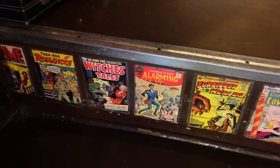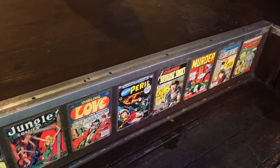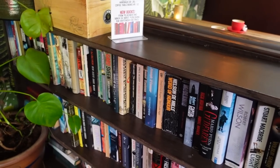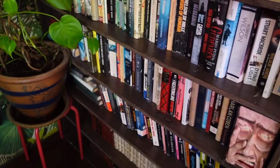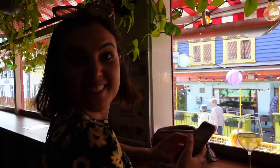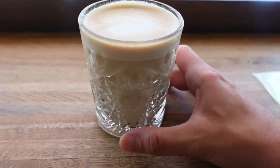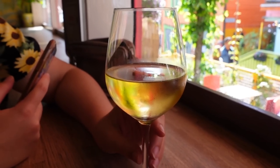Just inside a bar, and look at these steps. You can buy books from here as well. So this is where we are, and then we are sat at the window. I like this latte glass. A pear and apple sparkling drink. So, taste test. Oh yeah, you can taste the pear, it's nice.